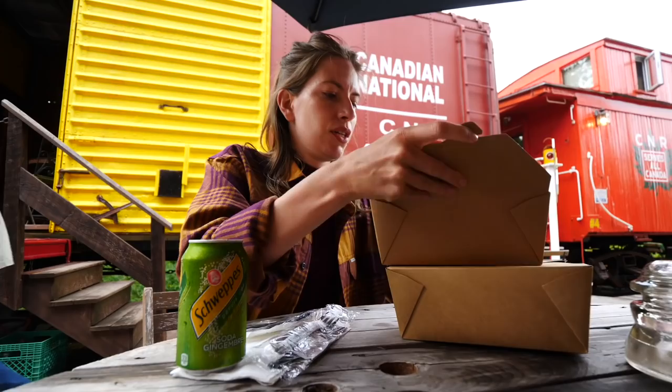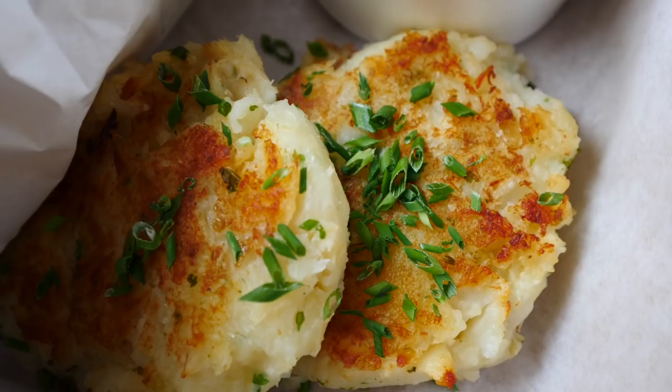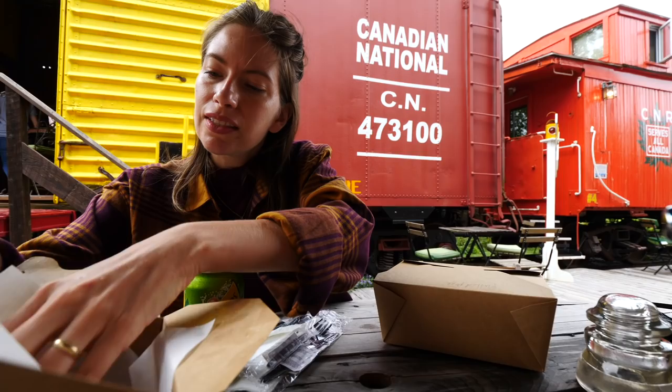How do those look? Looks real good. Let's see. You wanna check those out? Yum. Oh wow. And you got chips and salsa. Yeah. Homemade chips and salsa on the side. Oh, you get a little bun. Wow. It looks like a little scone. Yum.